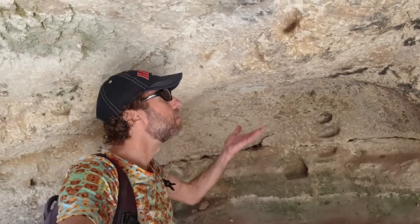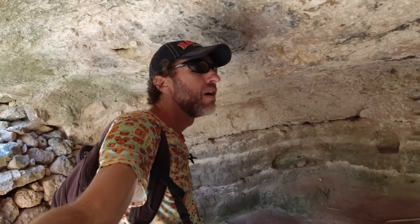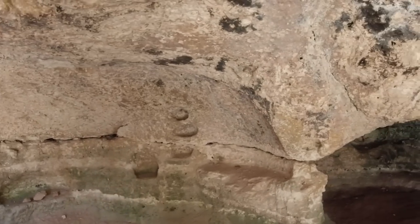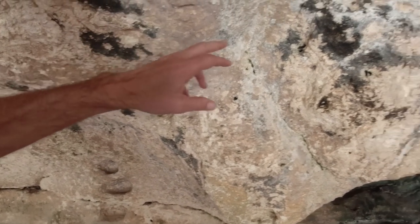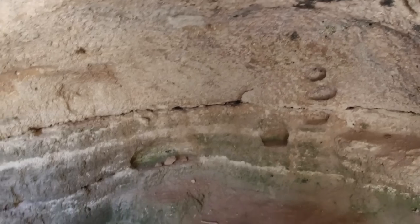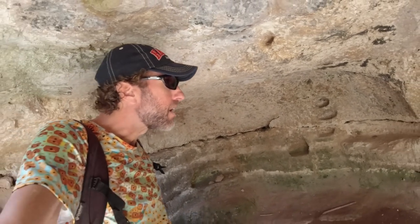Here it is taller. I can stand. Not seeing so much of the soot. I guess that could be it. So, I'll just say, but definitely people were doing something here.